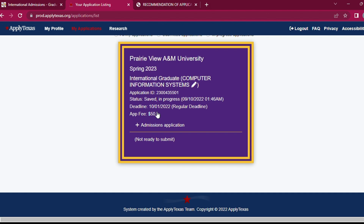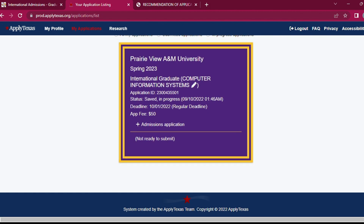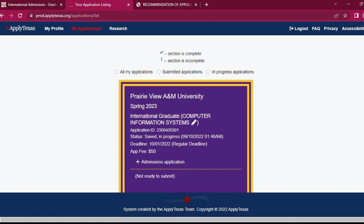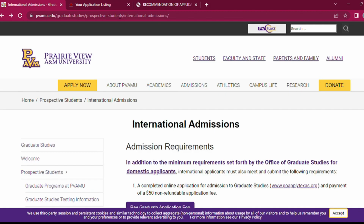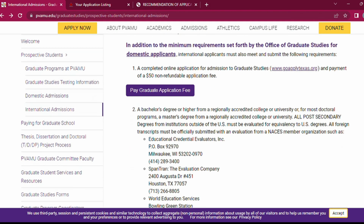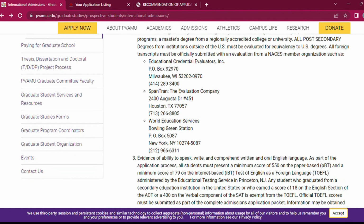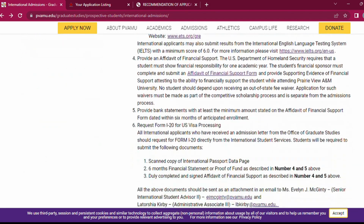Then you now submit your transcript evaluation and also your recommendation letters, and then you'll be considered for admission. If you meet the admission requirements, you'll definitely be given admission. So that's basically what you need to do. Let's go back to the admission requirements page, which is here. So once you do all of that, that's all you need to do. Honestly, that's all you need to do. It's as easy as that.